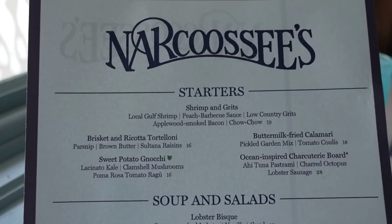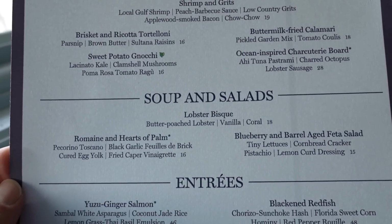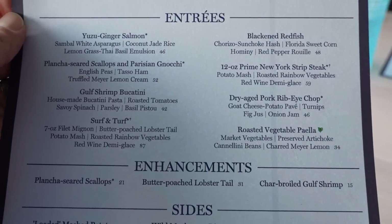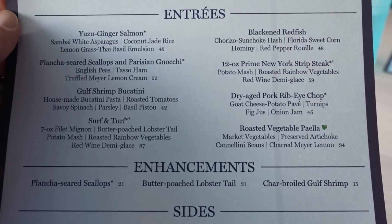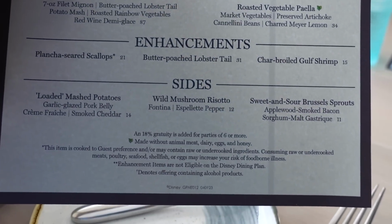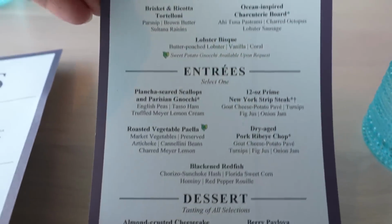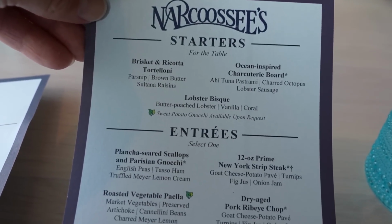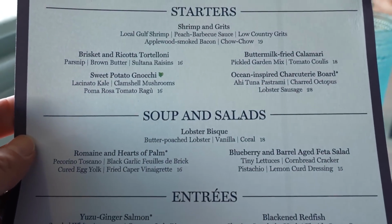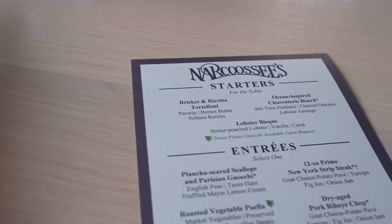So here is the menu for Narcoossee's. Everybody says that they love the shrimp and grits here. And then I'm interested in the 12-ounce prime New York strip steak. Sounds really delicious. So for this media event, they gave us a kind of prix fixe menu, but when you come here on a normal night, it is not a prix fixe menu. Everything is a la carte. So they've selected some items for us to have that are the highlights of the menu.